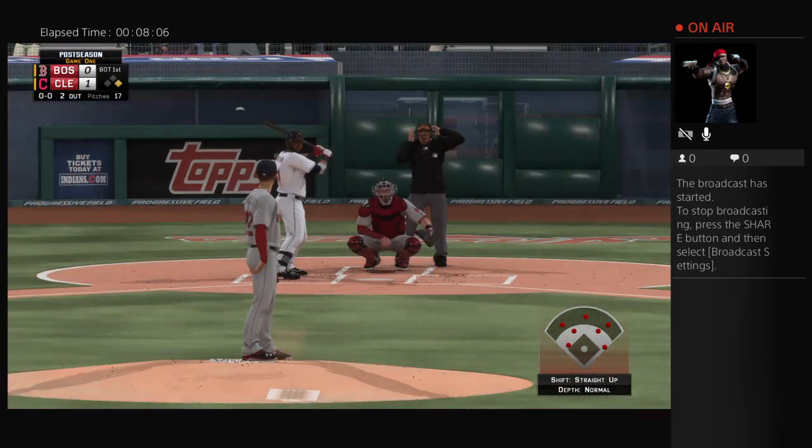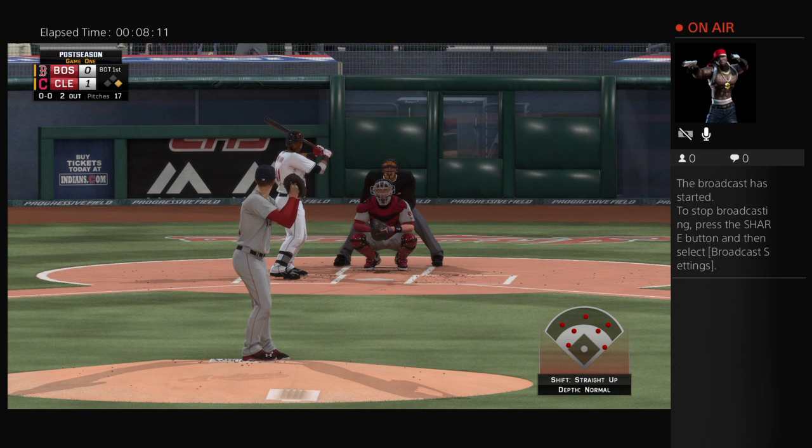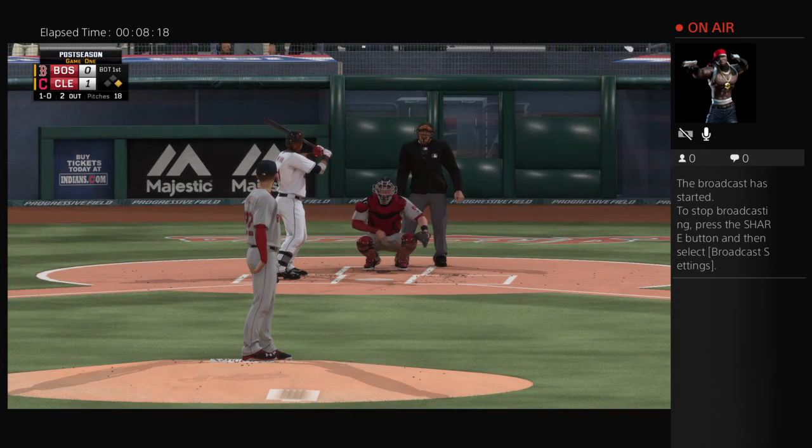Carlos Santana steps in to try and keep things going now with a runner at first following the RBI single. And that's a nice job right there to drive in the run by the last guy, and it can definitely fire up a team when someone comes through big time with 2 outs.